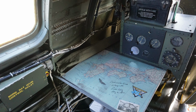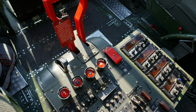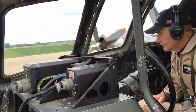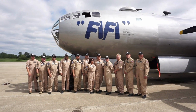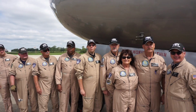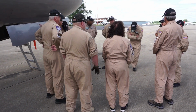I was able to join FIFI's crew during a relatively short hop from Kankakee, Illinois to Oshkosh, Wisconsin. This leg was flown by Captain Allen Benzing, co-pilot Jeff Skiles, also one of the pilots in the Miracle on the Hudson A320 ditching, and flight engineer and senior crew chief Rick Garvis. FIFI is operated with a crew of 12, which includes ground support, ride and tour sales, and in-flight positions such as the rear, left, and right scanners, and of course the pilots and flight engineer.